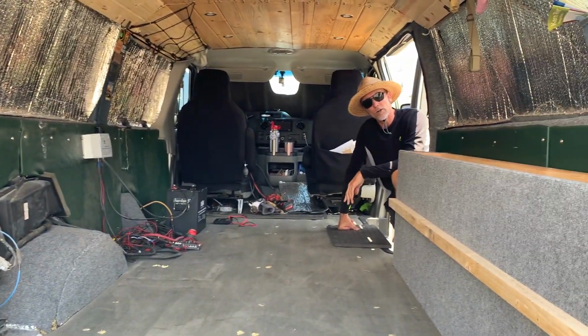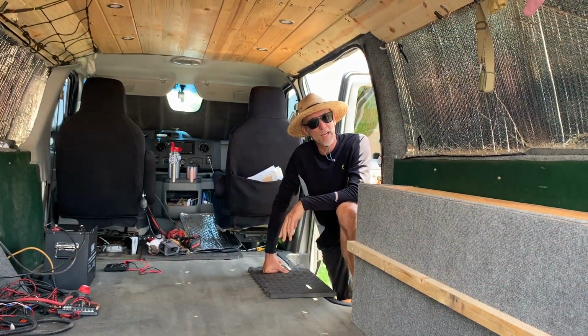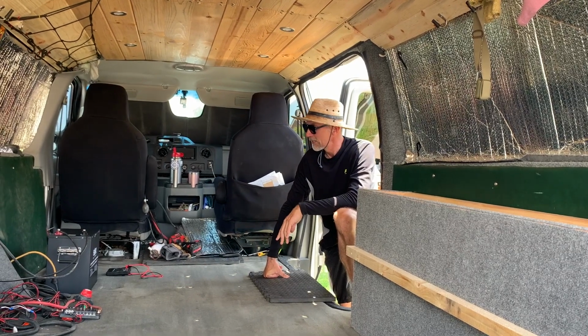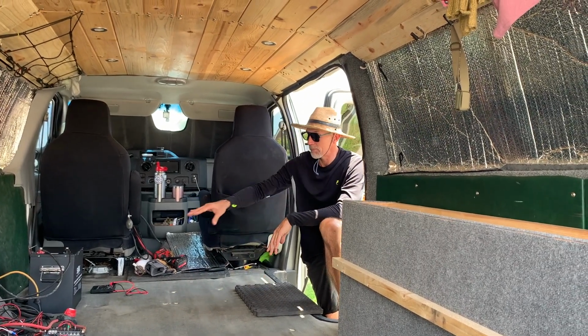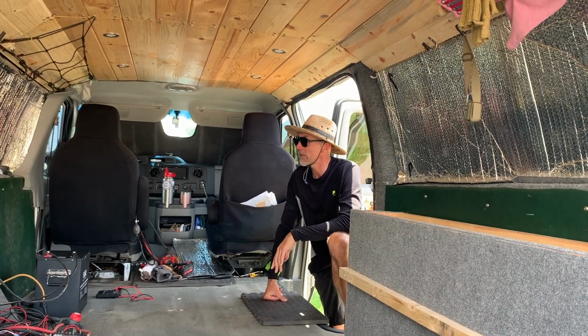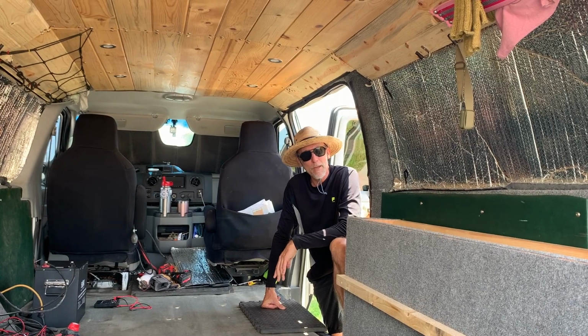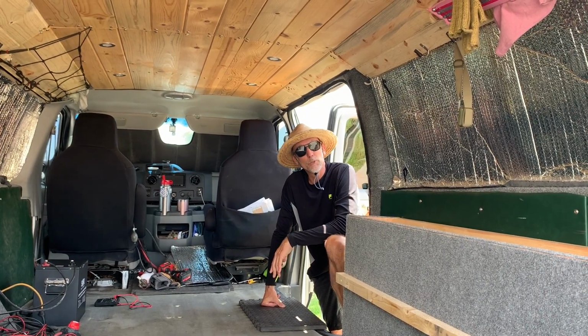And we upgraded the water. We're going to go from 5 gallons of water with 2 gallons for backup up to 10 gallons of water. So I need to build a cabinet for that, build a cabinet to house all the electronics. We'll move the solar controller to a different location, and we're just gonna give the van more energy and better energy flow and more utility.